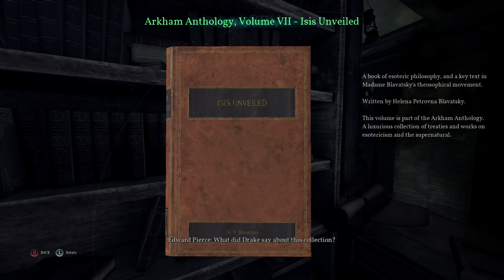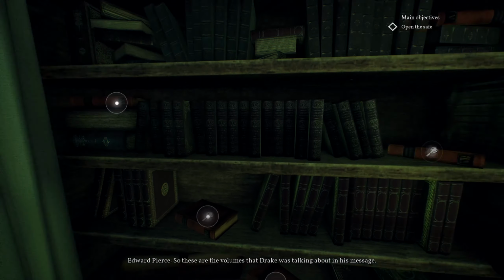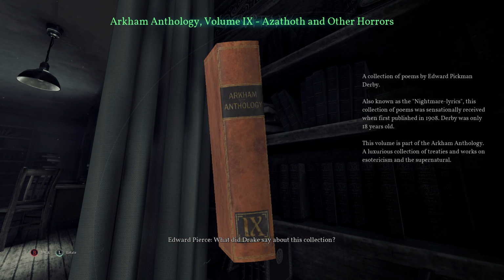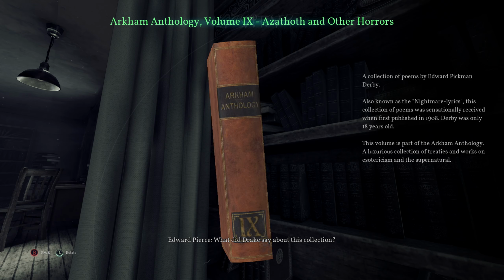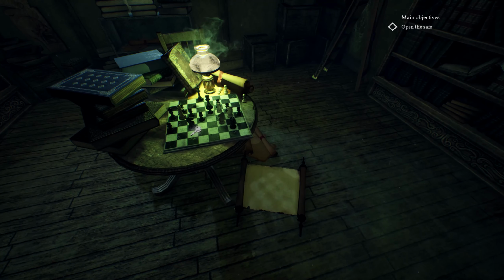What did Drake say about this collection? Drake talked about a particular volume. So these are the volumes that Drake was talking about in his message. But there's something particular about this one. What am I missing? Did I miscount over here?